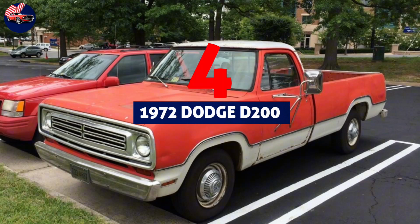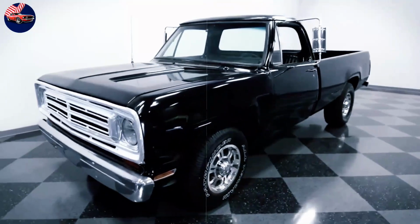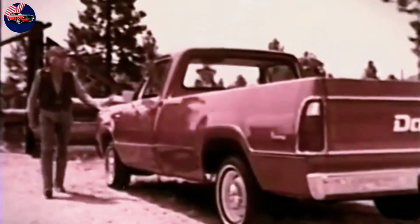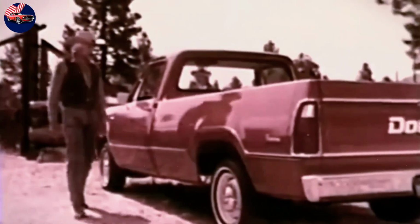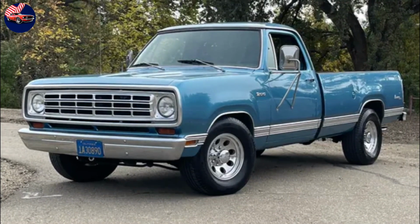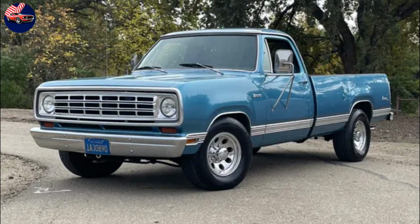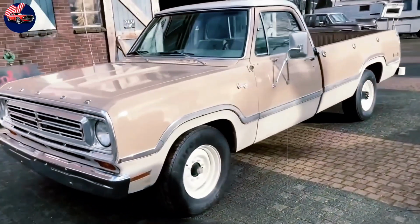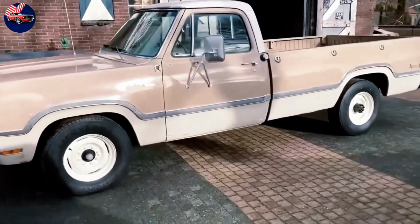Number 4. 1972 Dodge D200. Dodge made improvements to the D-Series trucks, including a wider and longer body for enhanced stability and handling, especially when hauling heavy loads. The D200 introduced an independent front suspension with coil springs, which provided a smoother ride and better handling on rough terrain, making it more comfortable than many of its competitors.